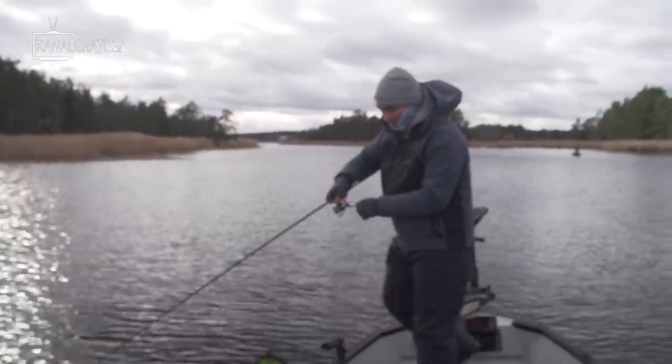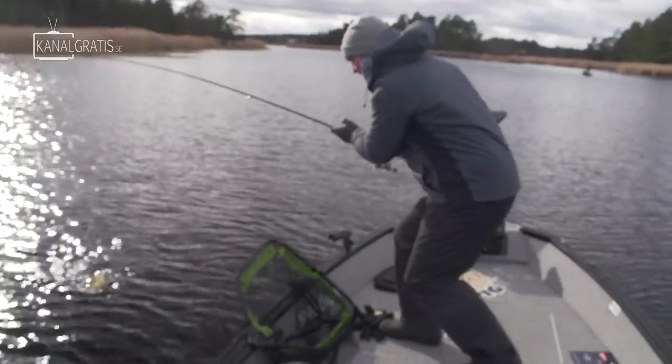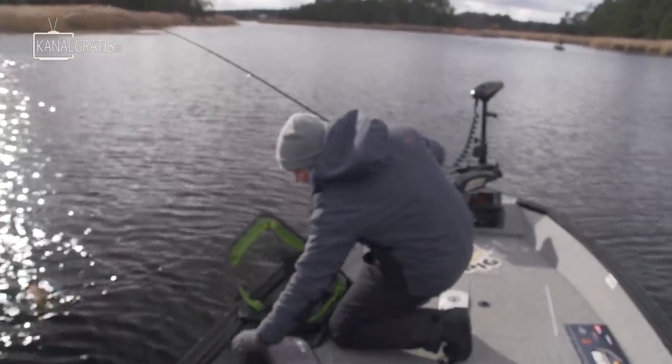Jesus Christ, it's a big one, man. I think I'm gonna net this one. Look at this beautiful fish. Oh man, it's barely hooked.